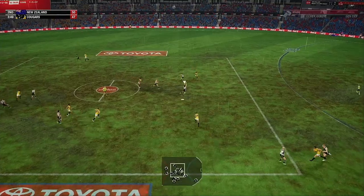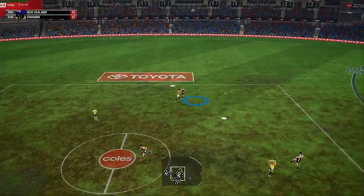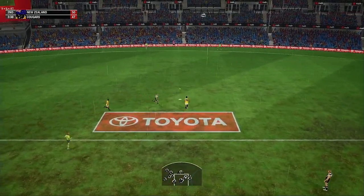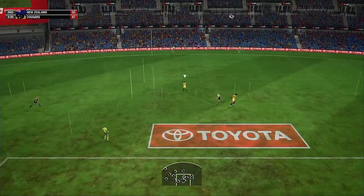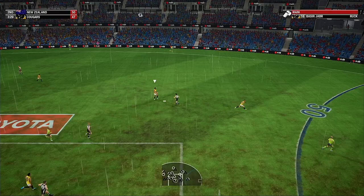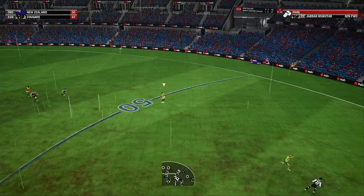Looks up with the kick. Gets into some space to mark this. Goes with the kick. Finds a target. Just put it on the boot. Finds the loose ball. Kicks hurriedly. He takes the mark. Moves the ball by foot. Good mark there.